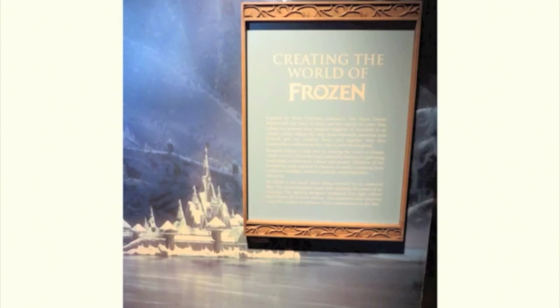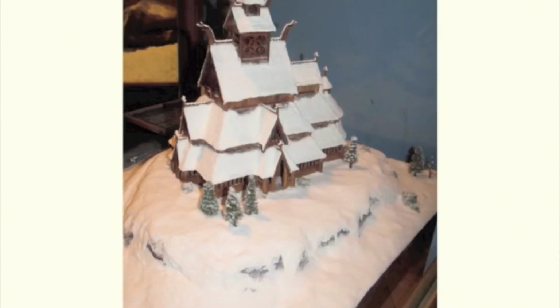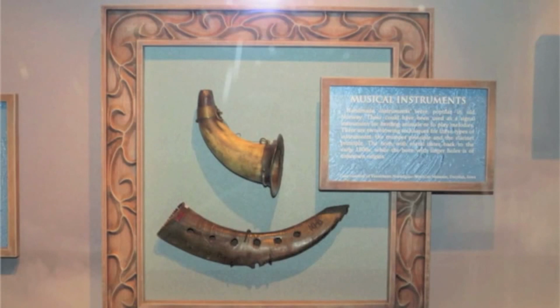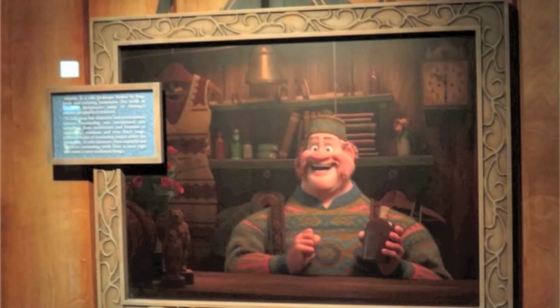This emphasized a lot of comparisons and similarities between Norway proper and the fictional kingdom of Arendelle, which is the setting of the film. From the architecture like the Stave Church, to the folk art like this hand-carved chair, to the culture of these musical instruments, we see how these things will come to life when we are able to connect the exhibit to the characters that we get to know from the film when it finally comes out.